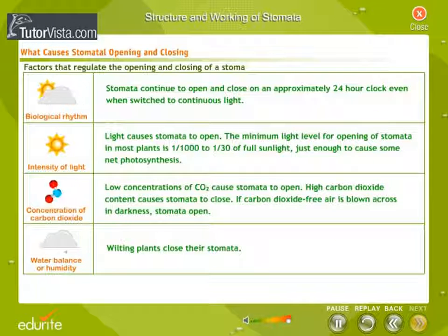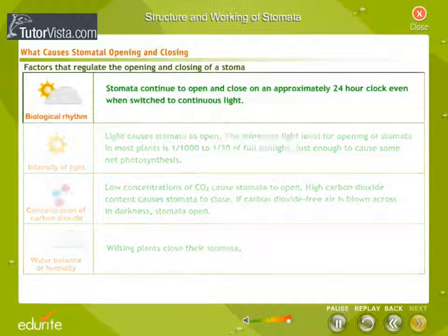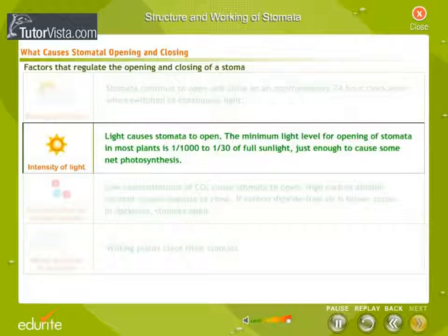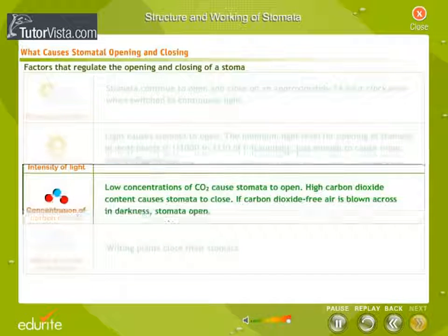The factors that regulate the opening and closing of a stoma are listed here. Biological rhythm. Stomata continue to open and close on an approximately 24-hour clock even when switched to continuous light. Intensity of light. Light causes stomata to open. The minimum light level for opening of stomata in most plants is 1/1000 to 1/30 of full sunlight, just enough to cause some net photosynthesis.